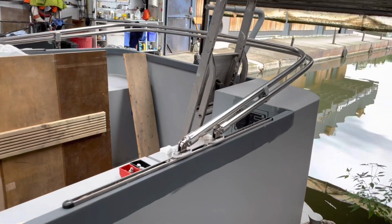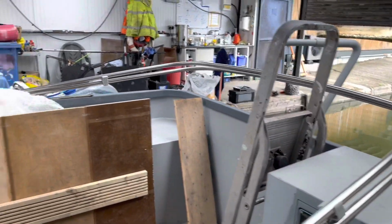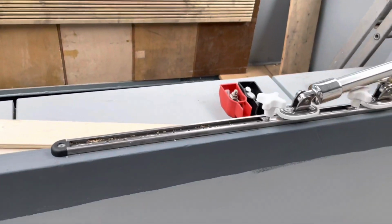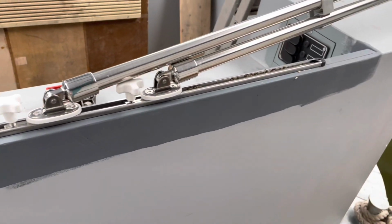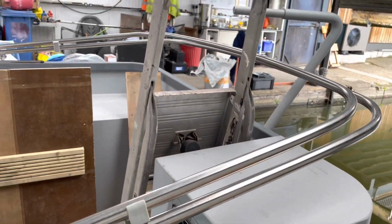So we had the guys come down to fit the pram cover, and they've put these on for now before the actual pram cover's fitted. But it's got a slidey bit that goes on the back here, and we've got one for the front as well for the cratch cover.